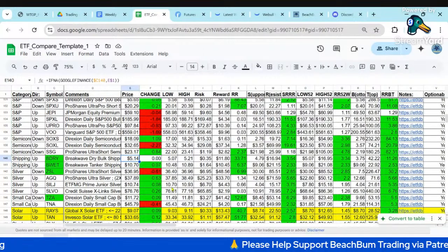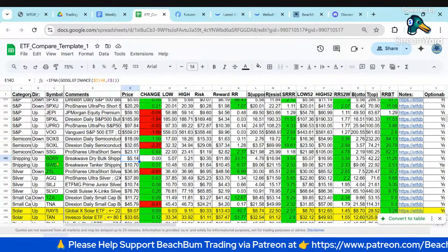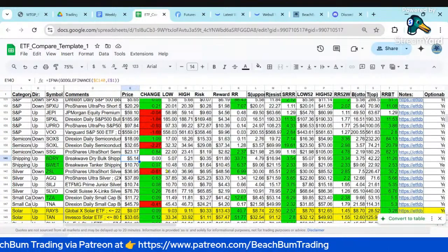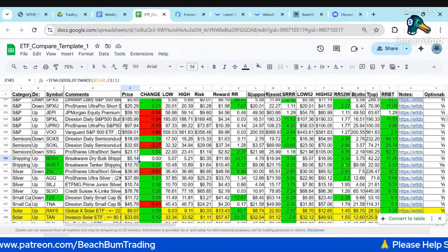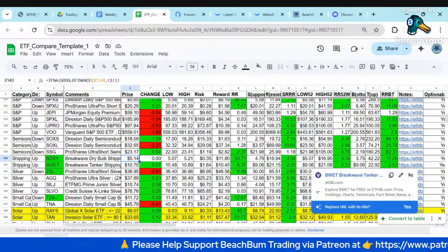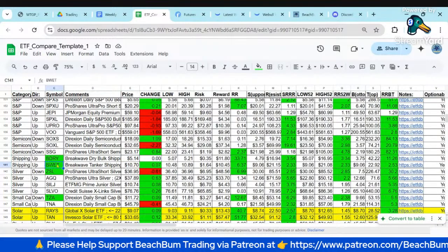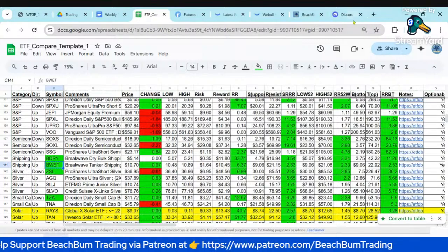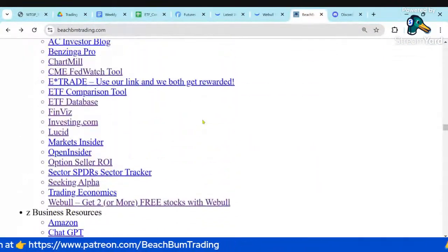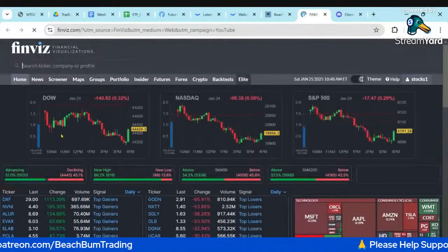BDRY is one we've traded recently. We'll probably trade again. So you can see both of those are showing a positive risk return opportunity right now. See, BWET, it's got about a 2.3 risk reward profile, 2.5 bottom to top. Let's look at it first in FinViz. Quick reminder, you can also find links to FinViz, other tools, and resources on our homepage. So we'll open up the link to FinViz.